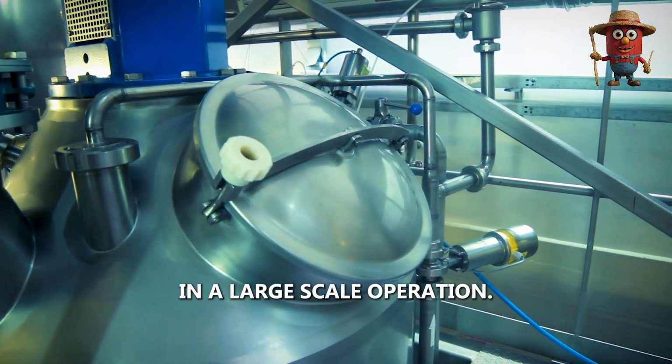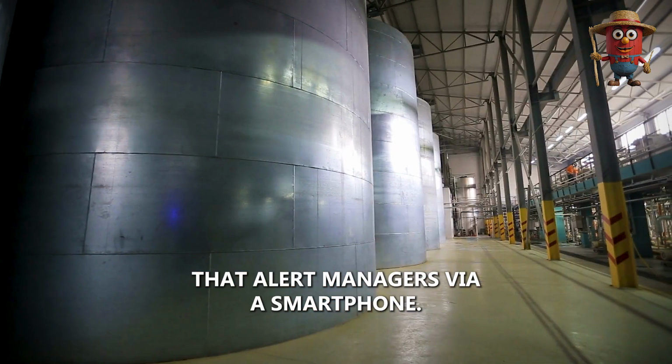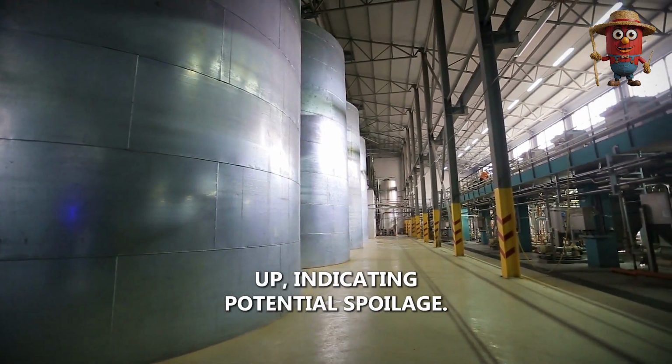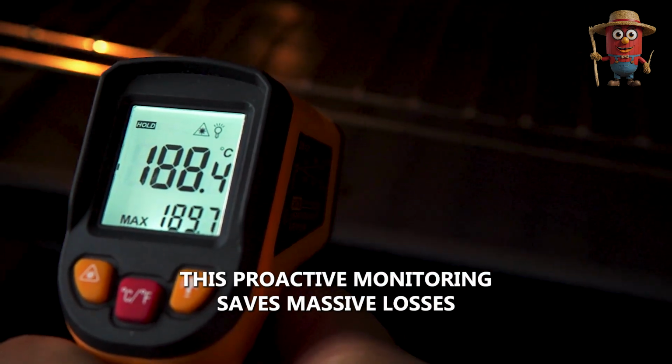In a large-scale operation, the silos might be equipped with temperature sensors that alert managers via smartphone if any region of the stored seeds begins to heat up, indicating potential spoilage. This proactive monitoring saves massive losses.